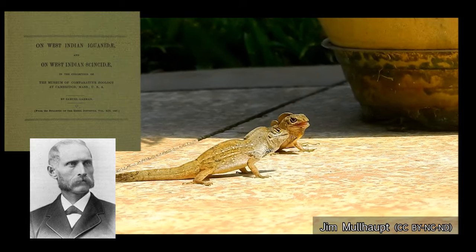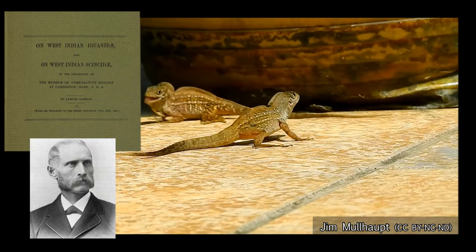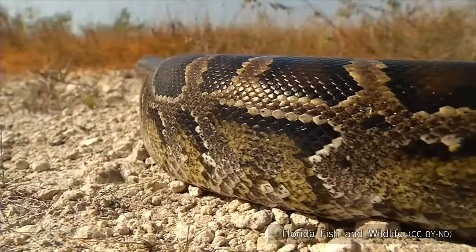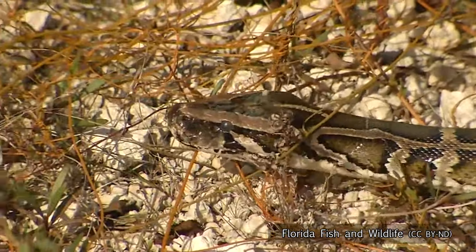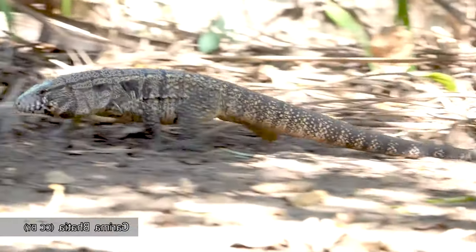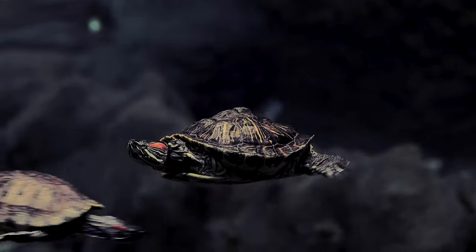The earliest report of an invasive reptile here in Florida I could find was in 1887, when brown anoles hitched a ride from Cuba on ships. Other well-known invaders include Burmese pythons, originally from Southeast Asia, green iguanas and tegus from South America, and yes, our buddy the red-eared slider.